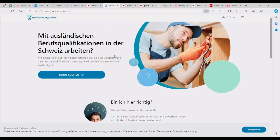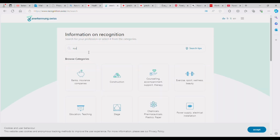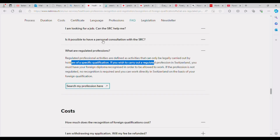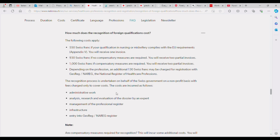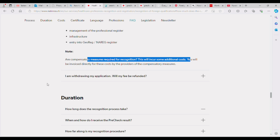Here you can see which professions are actually registered professions to work in Switzerland. So here is the list of the professions which are registered with the SRC. Midwife and nursing are also registered with the SRC. So yes, you need a nursing license to work as a nurse in Switzerland. Here is the summary of the cost: 550 Swiss francs for the qualification recognition, 930 for your application, or if you need compensatory measures, it would go to more than 1000.